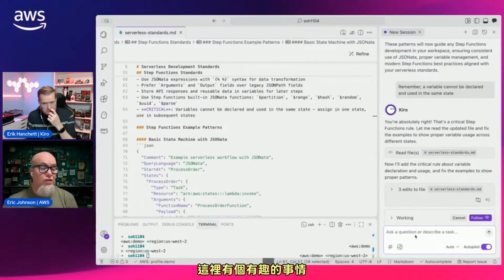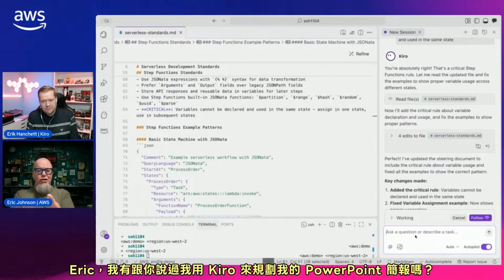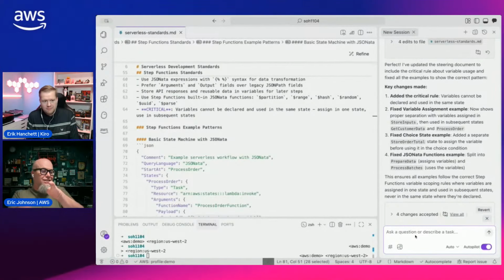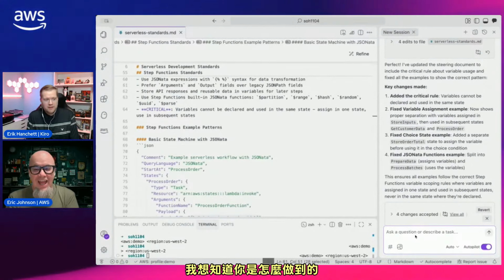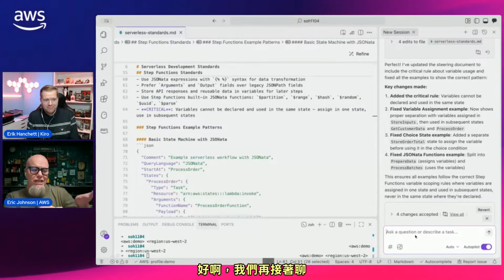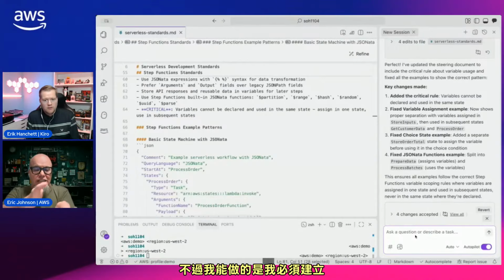The last thing I'm going to throw in here, because here's a fun thing. Eric, did I tell you that I used Kiro to spec out my PowerPoint presentations for re:Invent? That sounds so cool. I want to know how you did that. I have to leave in a few minutes, but you've got to tell me. Yeah, we'll catch up on that, but that's kind of next level stuff. What I was able to do is I had to build.